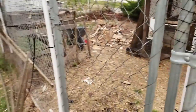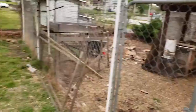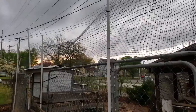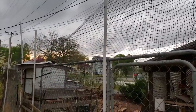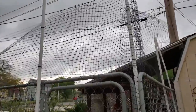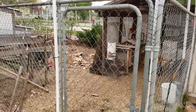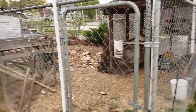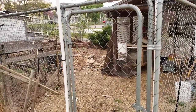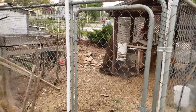So here we have the coop. We're done renovating it. We need to tighten up after some windstorms. You can see the bird netting is really drooped on this side, but we can just come in and tighten that up a little bit more. But we're actually able to keep the chickens in the enclosure now, so that'll be really good, not just for our own garden, but for the chickens' own safety and to keep them out of the neighbor's garden, because I know that's kind of being a bad neighbor, letting my chickens run the neighborhood.